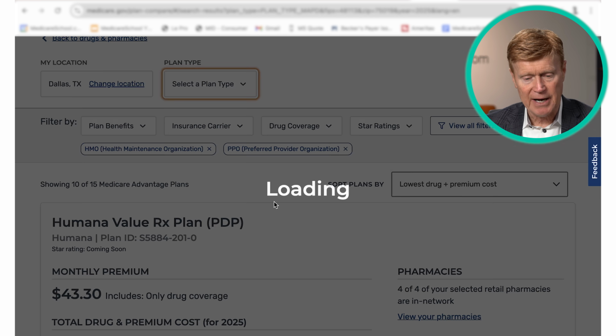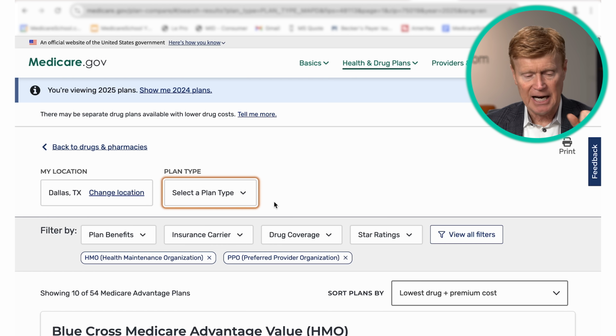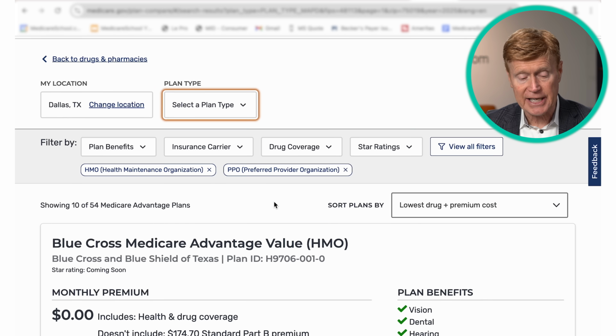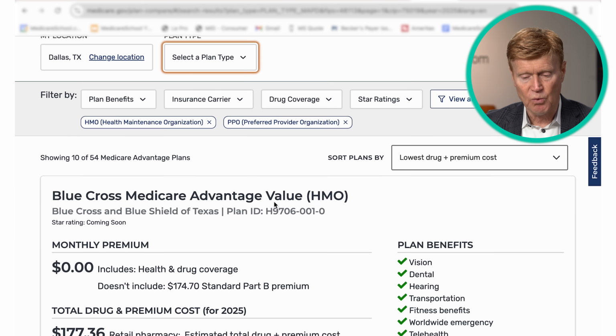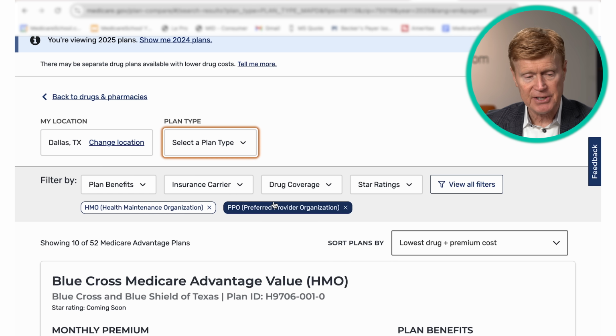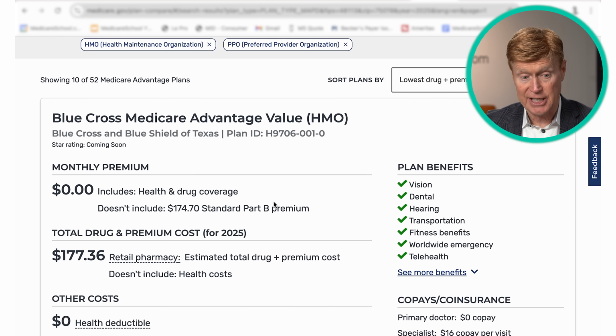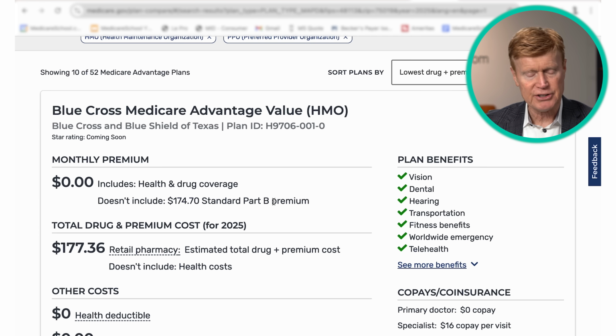And now it's going to go out, it's going to look at all the Advantage plans. And I think in this market, there's over 50 different Advantage plans. And again, I'm not going to look at all of them, but I would like to look at a couple of them so you can kind of see what to be paying attention to here. So again, see what it says, showing 10 of 52 Advantage plans, 10 of 52. And again, we're just going to look at the top three.